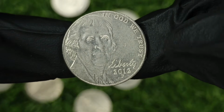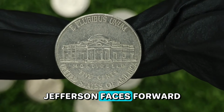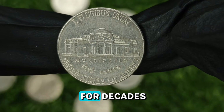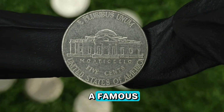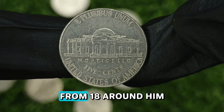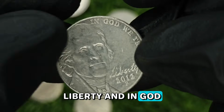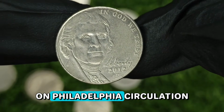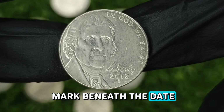The obverse is where the change is most obvious. Jefferson faces forward rather than appearing in the traditional side profile that collectors had known for decades. The portrait was designed by Jamie Franki and was based on a famous Rembrandt Peale portrait of Jefferson from 1800. Around him are the inscriptions Liberty and In God We Trust, while the date sits beneath the portrait. On Philadelphia circulation strikes from the modern era, there is no mint mark beneath the date.